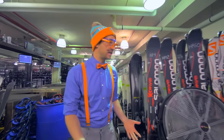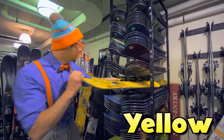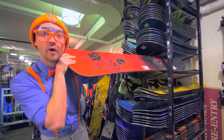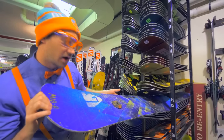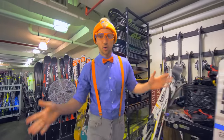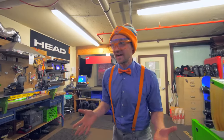There's so many skis and snowboards in here. Ooh, look at this one. It's the color yellow. Whoa, this one's the color red. Ooh, hey, look at this one. This one's the color blue. All right, let's head over to my snowboard and tune it. That's where you make it really sharp and waxy, so then you can go really fast.